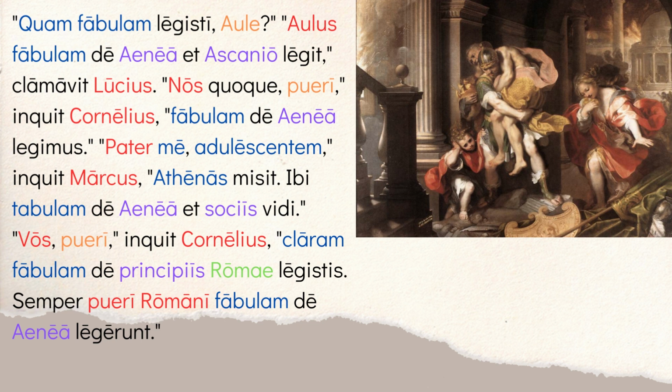Then you have "vos, pueri," inquit Cornelius, "claram fabulam de principiis Romae legistis." So you have you all, vos, you all boys, says Cornelius, right? You all legistis, you all read a claram fabulam, a famous story about the principia Romae, about the beginnings of Rome, okay? The beginnings of Rome has to do with Aeneas, right? So that's what they're referencing here.